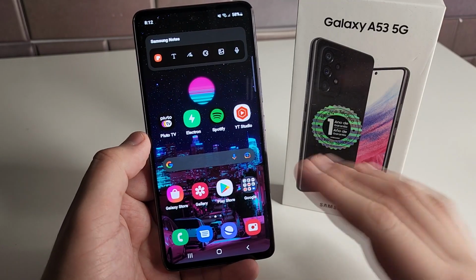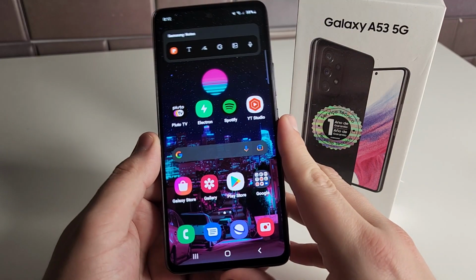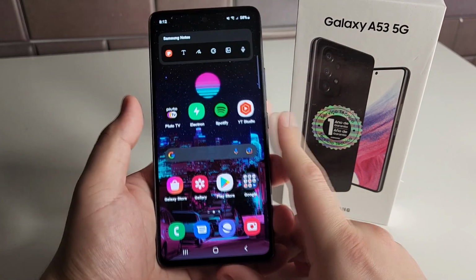We're going to get straight into the Galaxy A53 right here in my hand. Now I have been using this for a little over a month, I believe now, and I've really enjoyed this device.